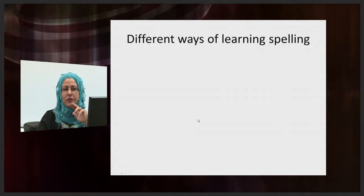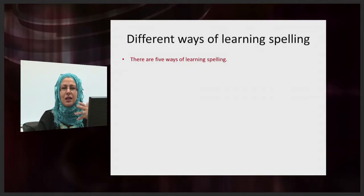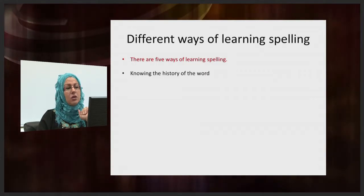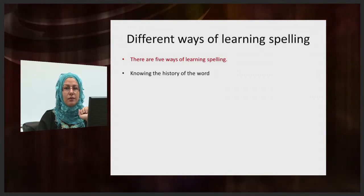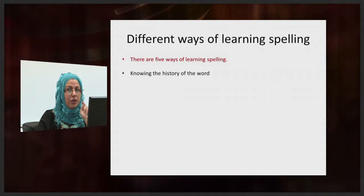There are actually 5 different ways of learning or remembering spelling, helping ourselves to remember spelling. First, you sometimes need to know the history of the word. Words coming from a Latin origin might have a special spelling. And therefore, when you know the origin of this word, you help yourself remember it.